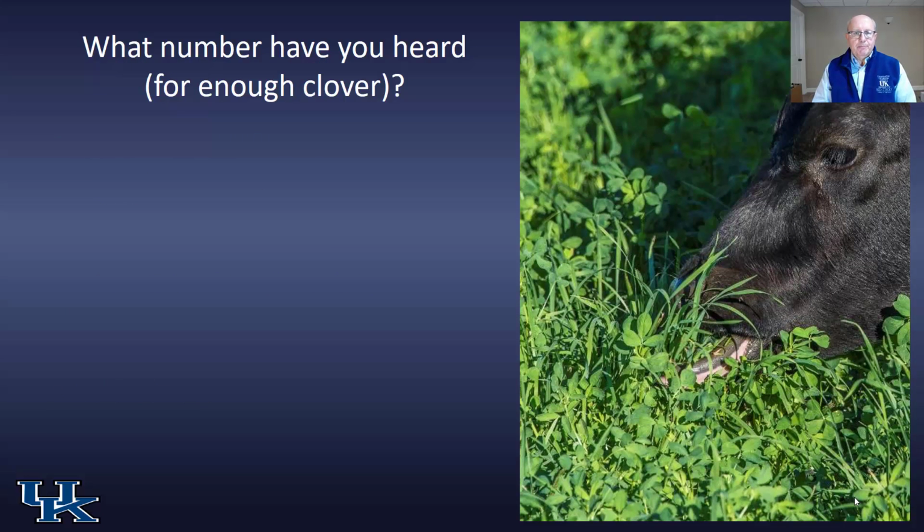Now, if you've been in a forage extension discussion on clover and grass at all, very often, you've probably heard what figure has been quoted for how much clover is enough. And you probably would find or hear or read in several extension publications that 25 to 30% clover is enough that you would not need to add fertilizer nitrogen. In fact, that's what our fertilizer recommendations say in Kentucky.